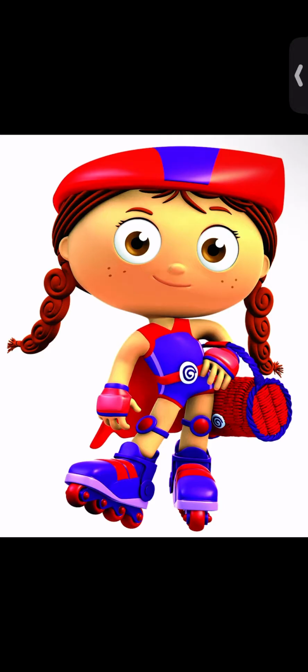Sw. And this says ing. Sw. Ing. What word is this? Swing! Let's see what happens when we change sing to swing.